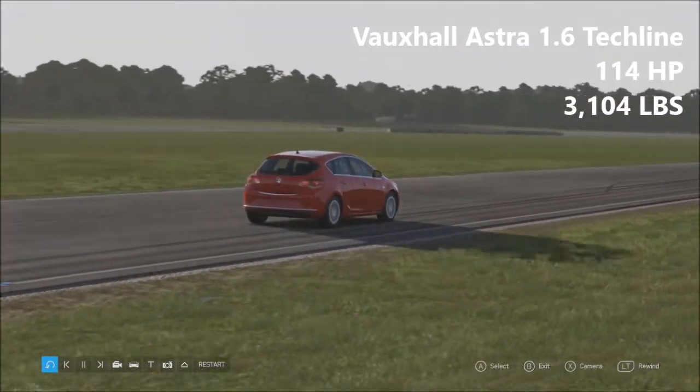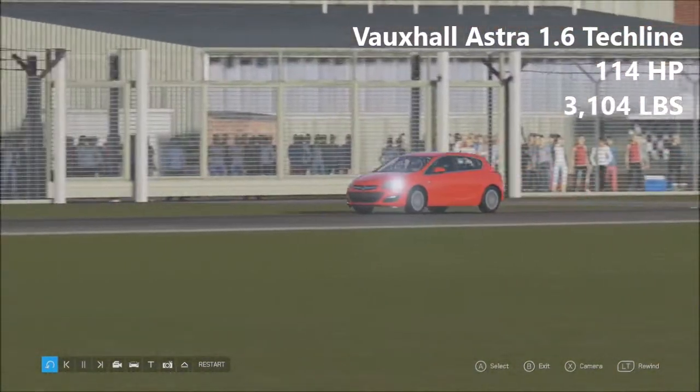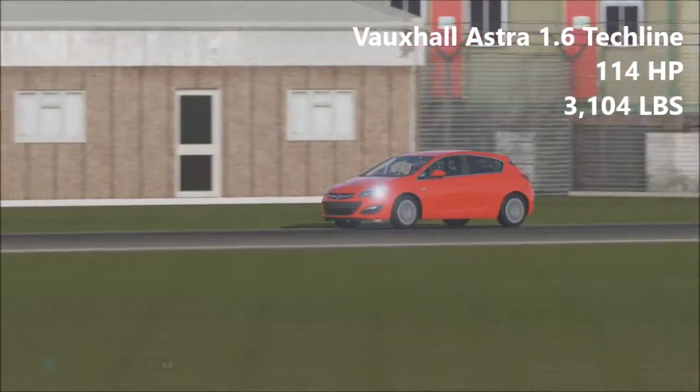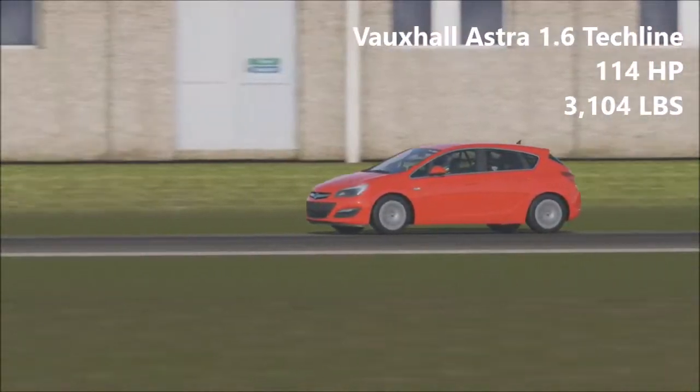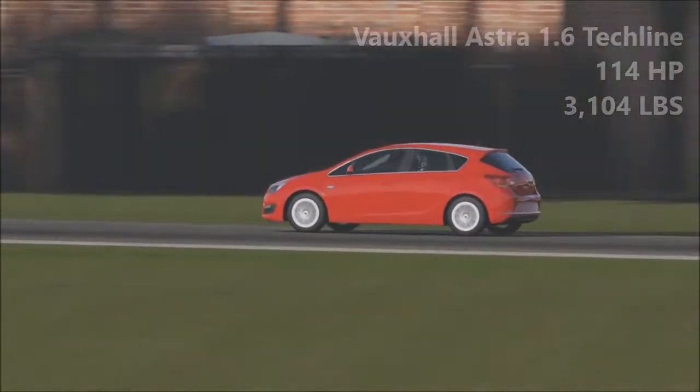Similarly, we have the Vauxhall Astra 1.6 Techline now, which is the Astra but normal. 114 horsepower, 3,104 pounds. Surprisingly, this version is actually lighter than the VXR, which is a little bit strange.